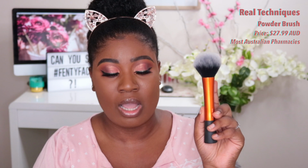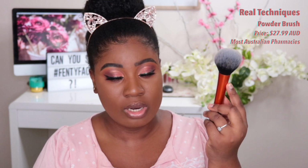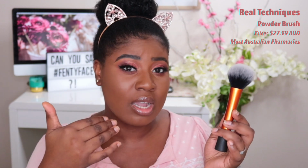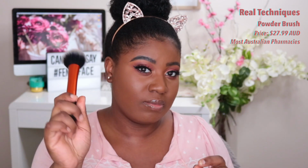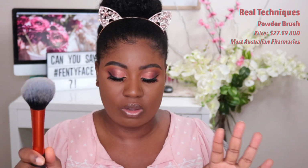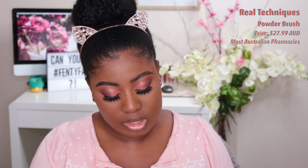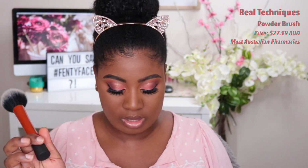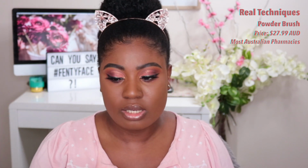The next two brushes, one of the brushes I'm going to show you, you can kind of do both. But this one is purely for a really soft wash of color. It's an excellent powder brush. Really good for other powder products as well, but I do like to use it to get a soft diffused look. Sometimes I'll go with a targeted look and then I'll diffuse it out with this brush and it works perfectly well for that. This retails for $27.99 AUD.